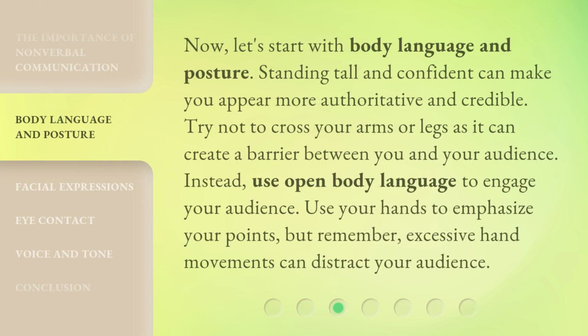Now, let's start with body language and posture. Standing tall and confident can make you appear more authoritative and credible. Try not to cross your arms or legs, as it can create a barrier between you and your audience. Instead, use open body language to engage your audience. Use your hands to emphasize your points, but remember, excessive hand movements can distract your audience.